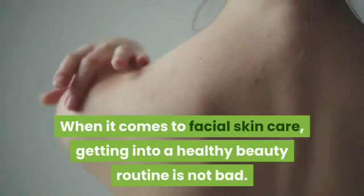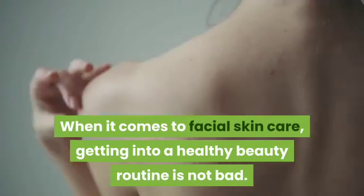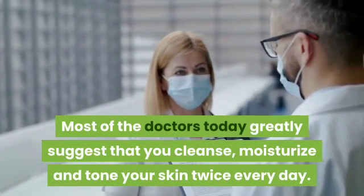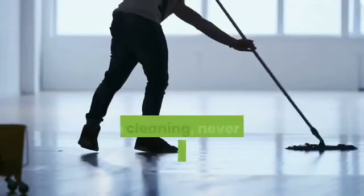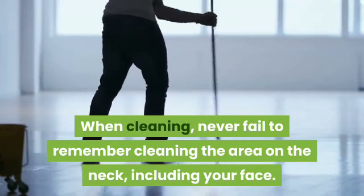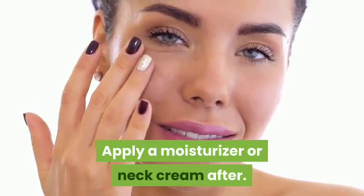Tip 4. Consider a healthy routine for facial care. When it comes to facial skin care, getting into a healthy beauty routine is not bad. Most doctors today greatly suggest that you cleanse, moisturize and tone your skin twice every day. When cleaning, never fail to remember cleaning the area on the neck, including your face. Apply a moisturizer or neck cream after.